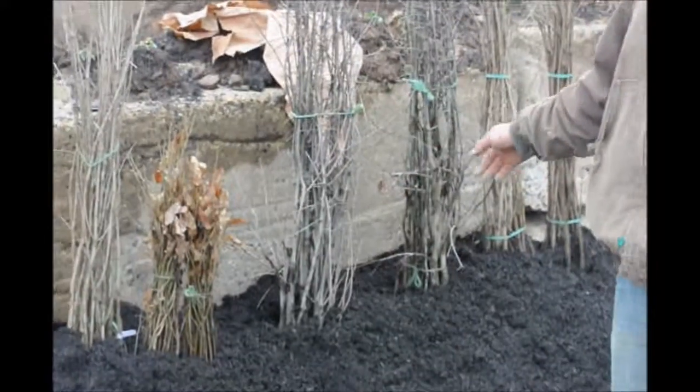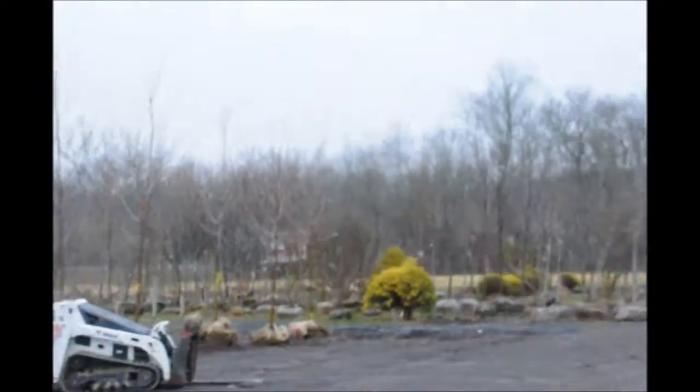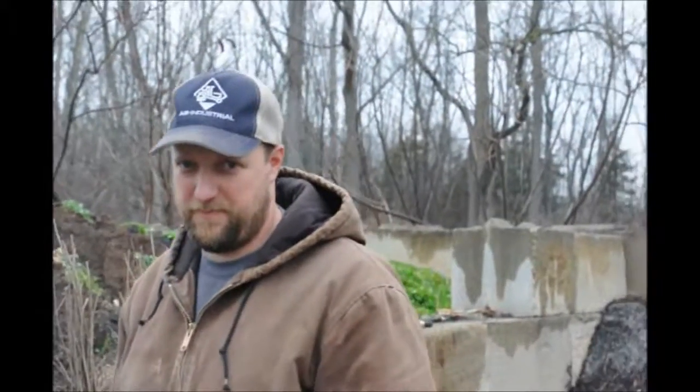These guys here, we sell them in groups of 25. That's the smallest amount that you can get, and they're $6 a piece. If you're interested in something bigger, we have larger oak trees available someplace in that direction, and they're priced individually. And that's $6 per tree. That's right. And they come in bundles of 25.